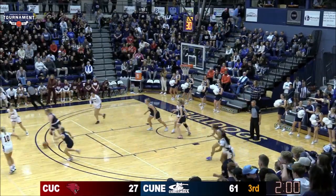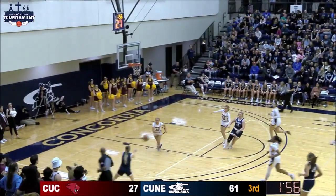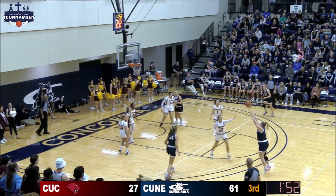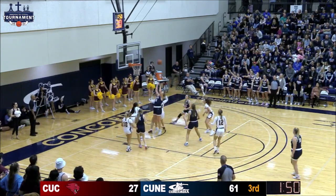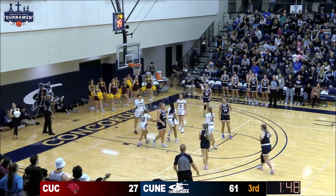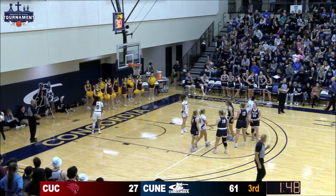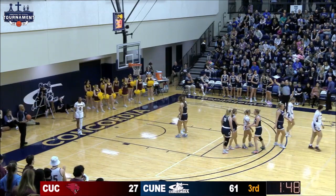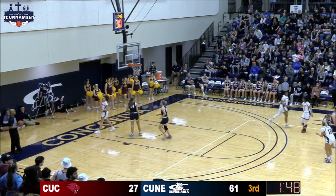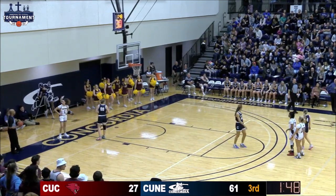Hopkins back up with it for the Cougars. Turnover, Taylor Farrell takes it away. Farrell now to Rushton. Rushton on the drive. Kleinschmidt, now Farrell. Left side, three, no good. And then Heemstra, another board in the paint. Another offensive board. She had one in the last possession. And that is going to be her 4th rebound of the day. But jump ball then called, and it's going to go to Concordia, Chicago.